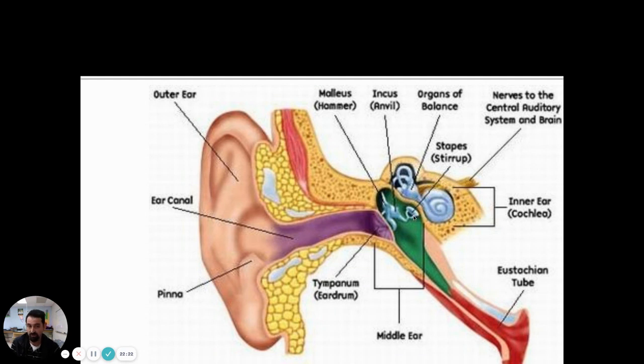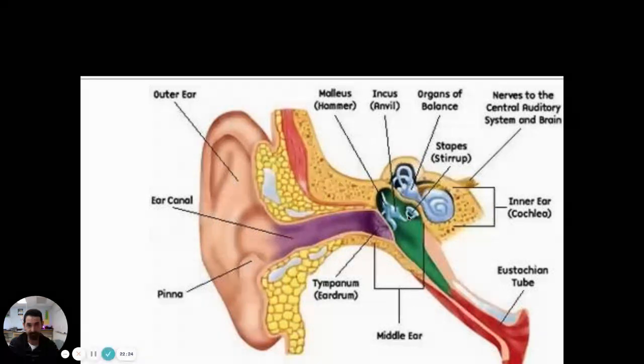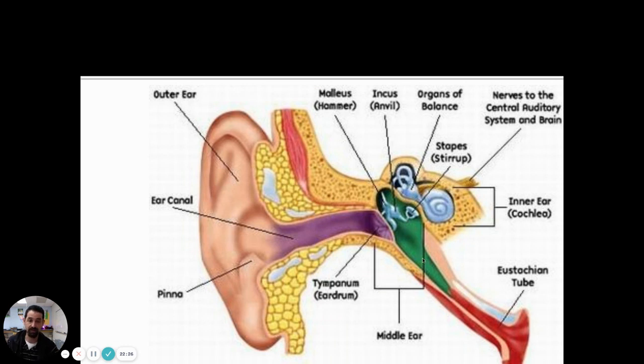So far, this is all mechanical transmission of sound, which actually explains why, if you have an ear infection, that ear infection is in the middle part of your ear, right here. If those bones have fluid around them, they don't vibrate as well. And if they don't vibrate as well, you might have had a head cold or something, and then it was hard to hear, or you couldn't hear clearly. That's because these bones aren't vibrating.